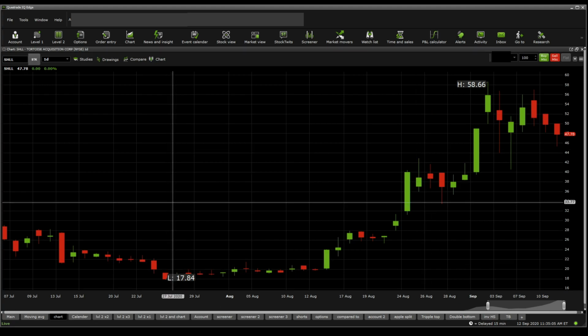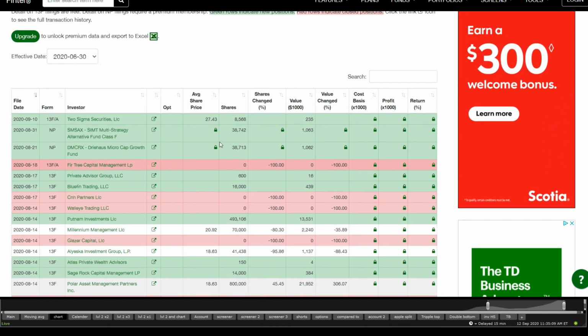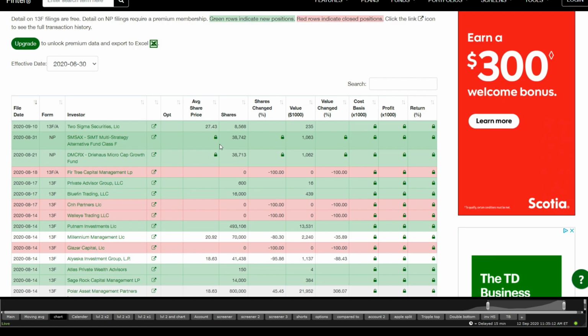Now let's take another look in terms of news. So in terms of news, it looks like 2 Sigma Securities have bought a very small position of almost 9,000 shares, on the higher end of the 8,000, in a 13F form. Nothing else seems to be significant for September except that transaction.